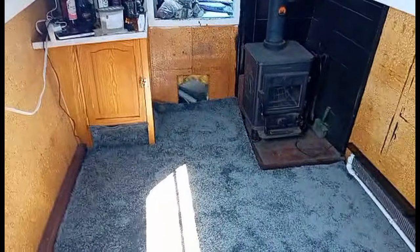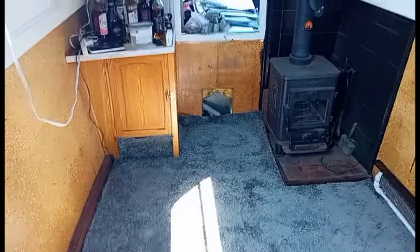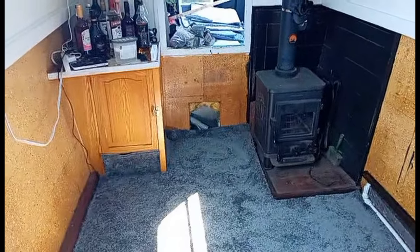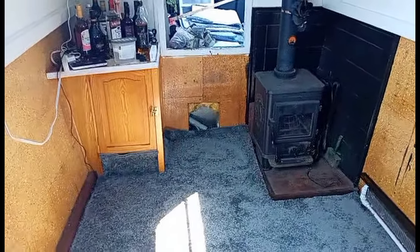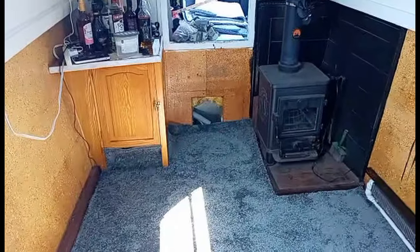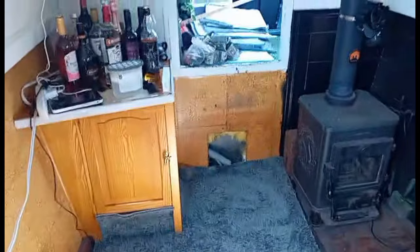There we go, done up to the flat fire. Steps have got to go back in there. So if you wonder what that gaping hole is in the wall, that's actually the water tank. So we have a turn off tap and a tap just there so that we can switch the water off whenever we leave the boat for any length of time.